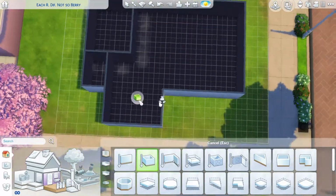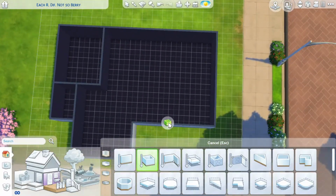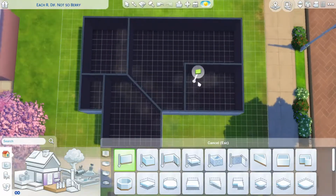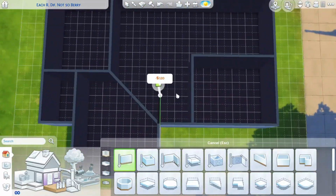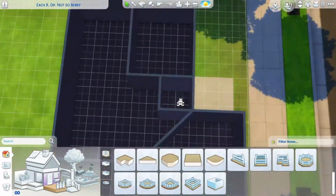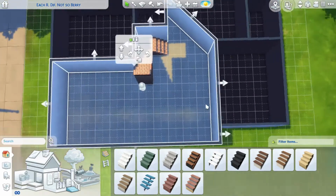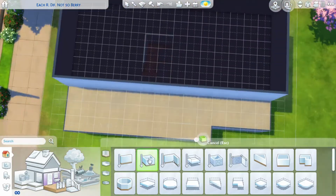Today I'm doing another Each Room is a Different Blank challenge, and this time each room is a different Not So Berry color or generation. So yeah, that was the goal of this particular challenge that I really wanted to do.